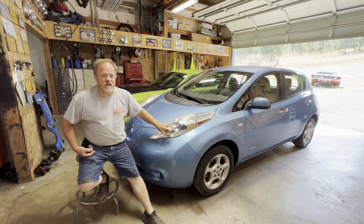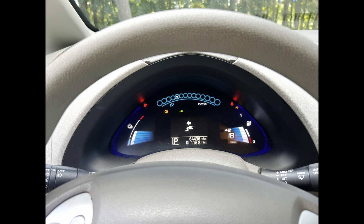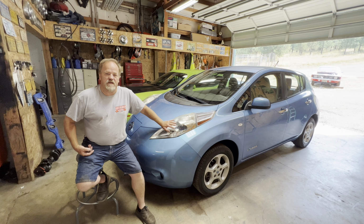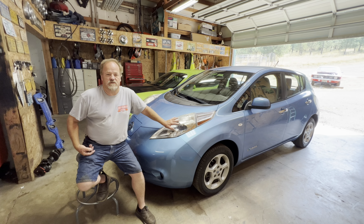That's not very good. Now these cars have 12 bars in the instrument cluster. 12 bars is a 100% state of your battery. It drops all the way down to 0 bars, obviously. This particular car is down to about 5 bars, meaning the battery has degraded.